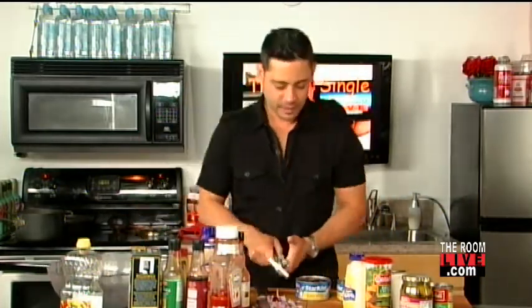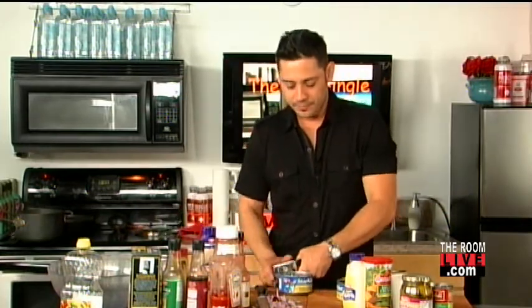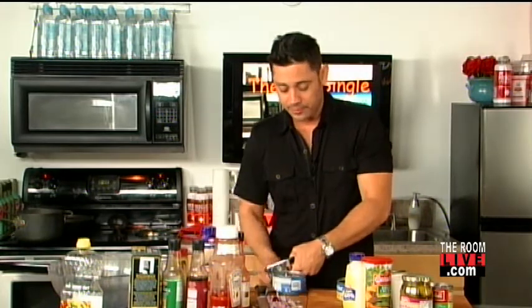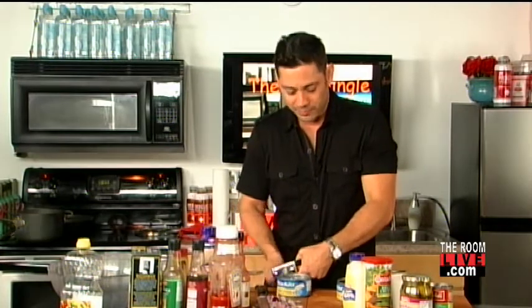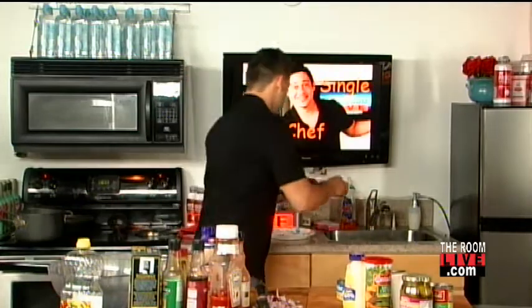So you get yourself a big bowl if you have one at home. Open up your tuna, drain the water. If you have tuna in water, if you have tuna in oil, you can drain that too. You don't have to drain all of it, but with the water, you want to drain it all because we don't want our tuna to be soggy, right? Okay, so I'm just going to drain some of that in here.